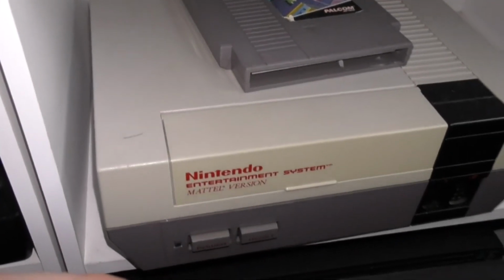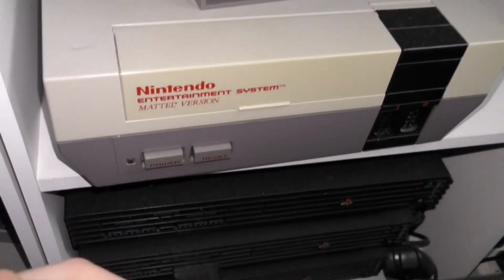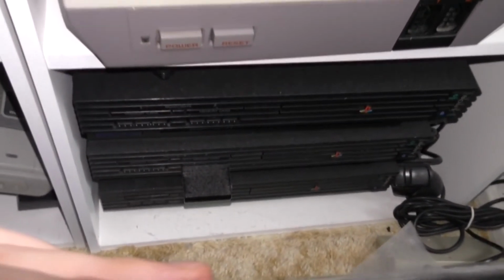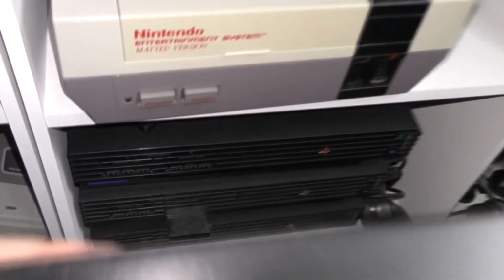NES. I'm using the crappier version, so it's got a bit of yellow on this one. But just giving that a... Oh, there goes a controller. And 3 PlayStation 2 Fats stacked on top of one another.